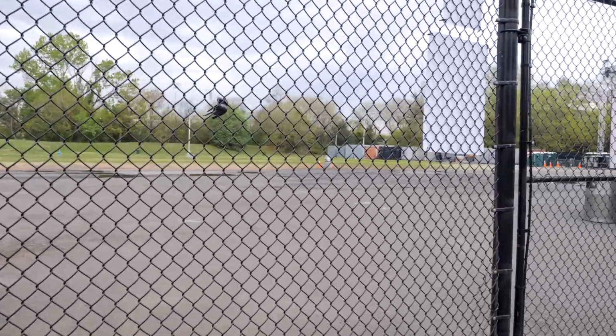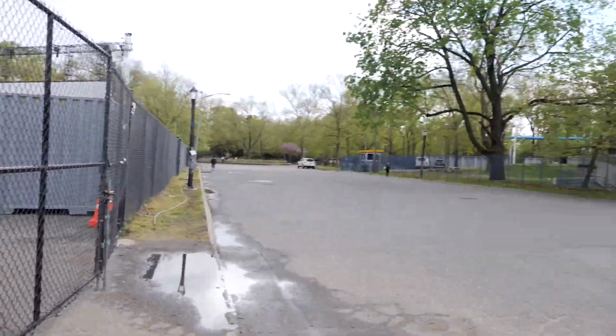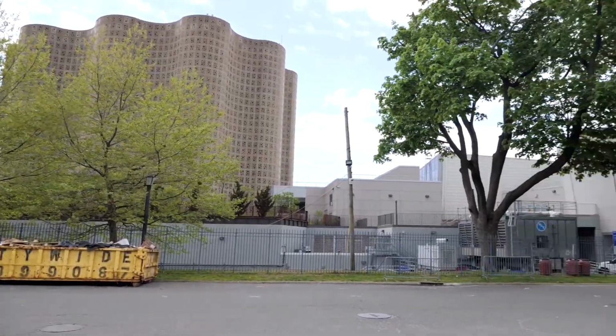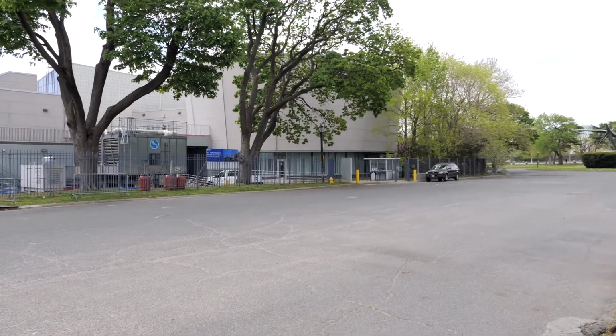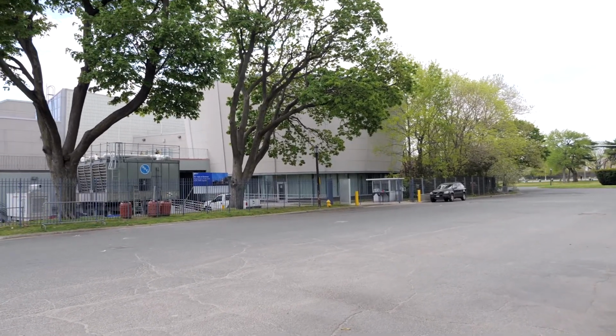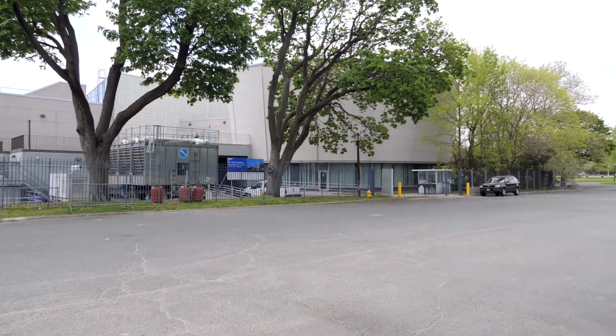Not see it used in any sort of way, because right across the street here, the Hall of Science is still there. I think I saw one of the rockets even, then I saw that in the model. Let's walk around real quick.